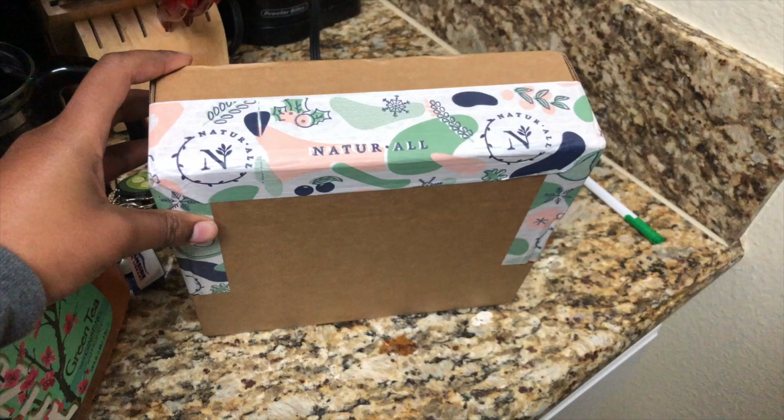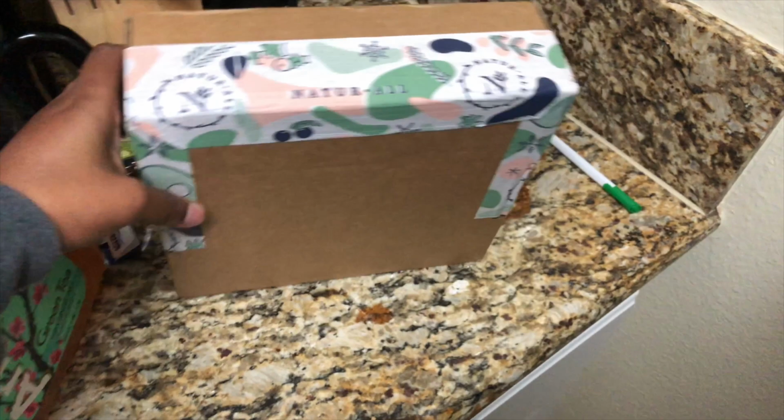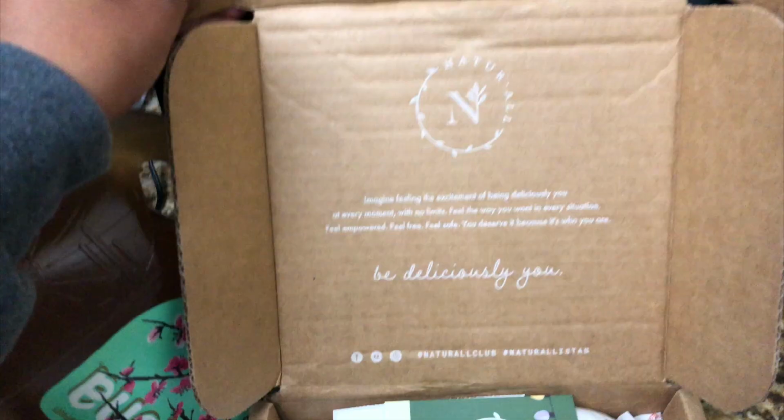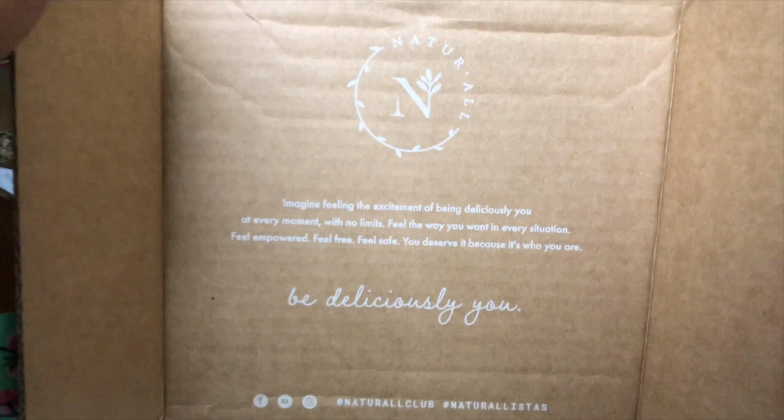Hey guys, I just wanted to pop in here real quick and show you the box I purchased from NaturAll Club. This is what the top of the box looks like. Yeah, those are my keys. They have this cute little message on the inside. It says be deliciously you because all of their ingredients are natural.